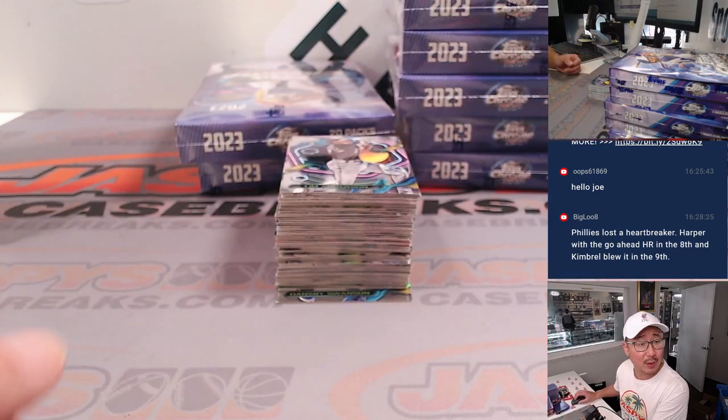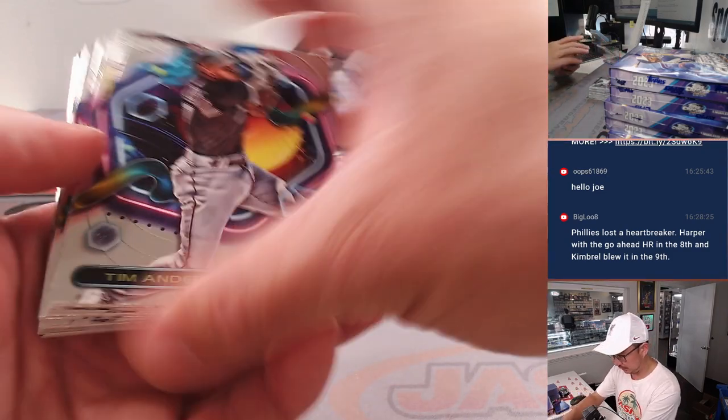So I don't know how short, that's one in every 20 packs, so it doesn't seem like it's too short printed, but there are parallels in there, out of 10s, out of 5s, and one of 1s. So let's keep an eye out for some of those.